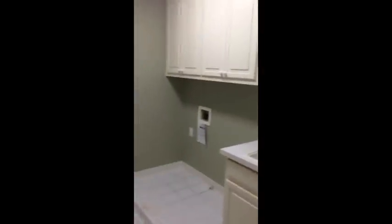So we just came from the bathroom. Now back out into the hall. My laundry room. Oh, wow. Sorry about that. Nothing special. Just a laundry room.